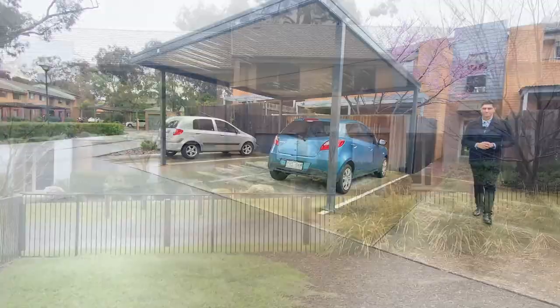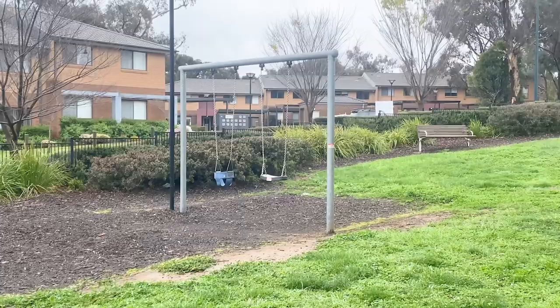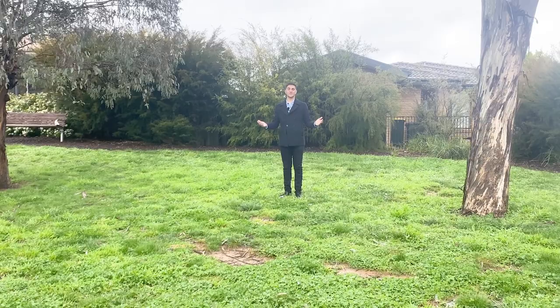Well, there you have it, guys. There's your very, very detailed walkthrough tour. We've shown you the ins, the outs, and the location right across from this patch of reserve as well. So unobstructed views to this park and over to Mount Majura. It's absolutely beautiful, and we can't wait to see you guys at one of the open homes.